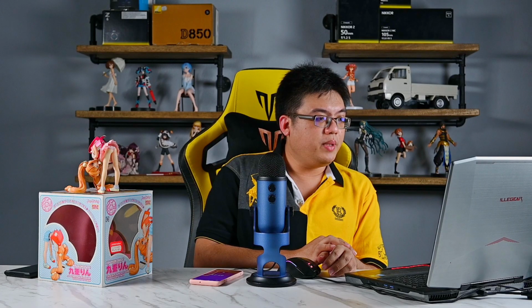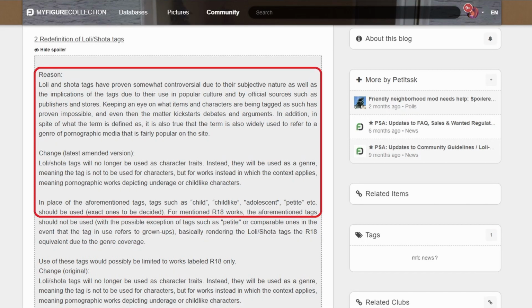Instead, they will be used as a genre, which means they don't tag figures or characters with the lolly or shorter tag anymore. They will only tag it under the genre section. And then moving on below, which is the most important part and something I don't agree with. In place of the aforementioned text such as child, childlike, adolescent, painted, etc., should be used, exact ones to be decided.